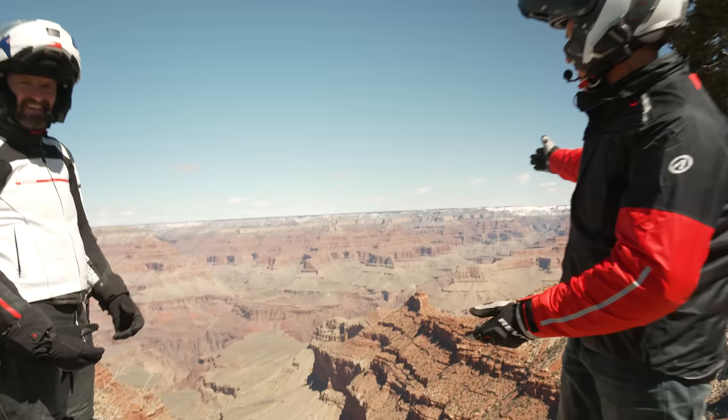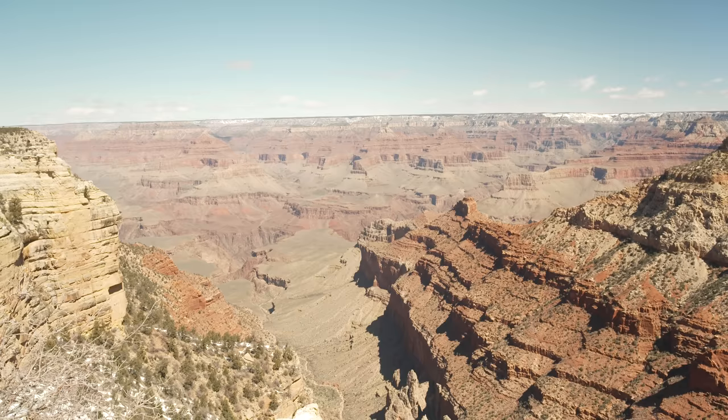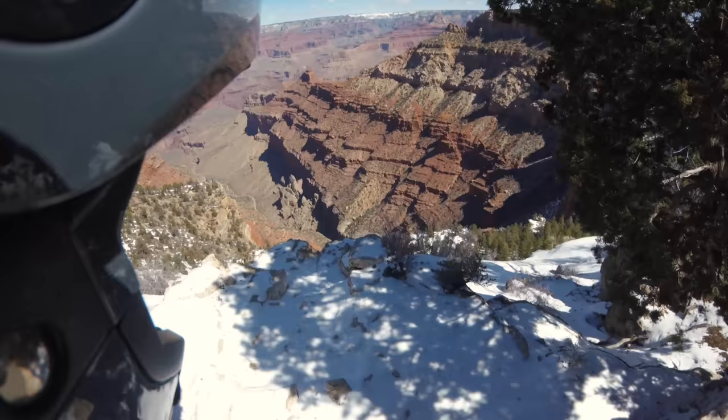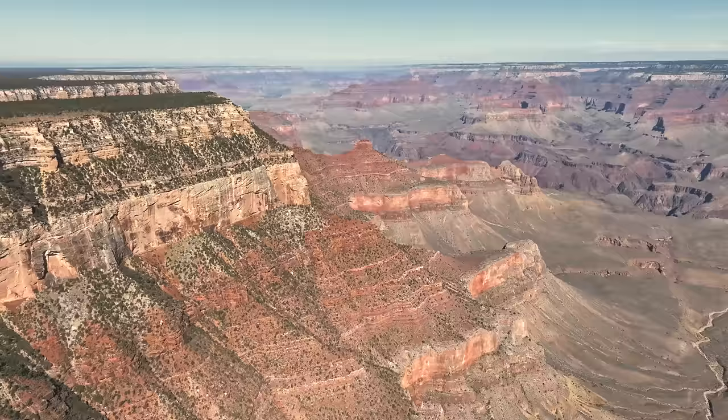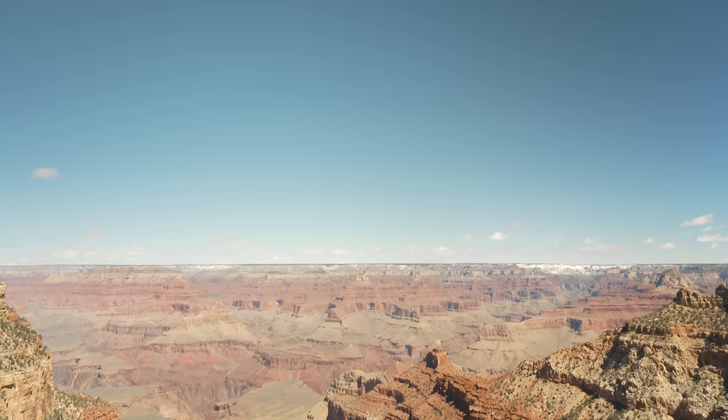Take a look for yourself, folks. There's a reason they call it the Grand Canyon. That sucker is huge. That's really something. You know, it's funny. I feel like it's easy to take for granted just because we live in the U.S. and it's like, oh, it's this big hole in the ground. It really is special. I mean, it's incredible. I'm glad we finally made it.